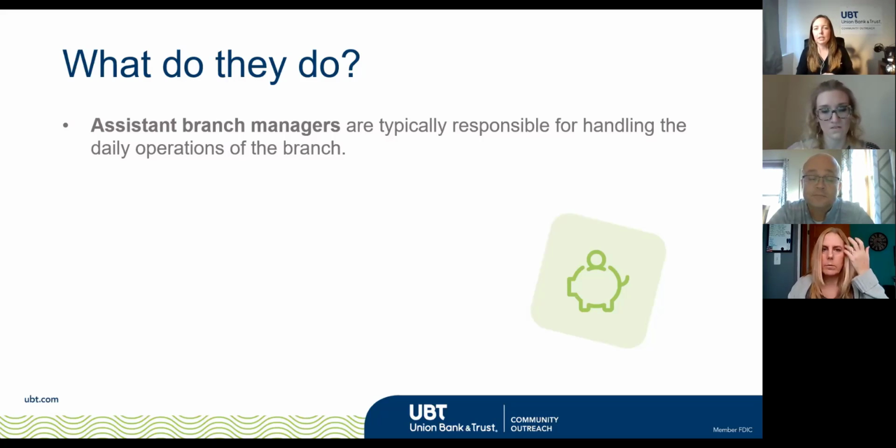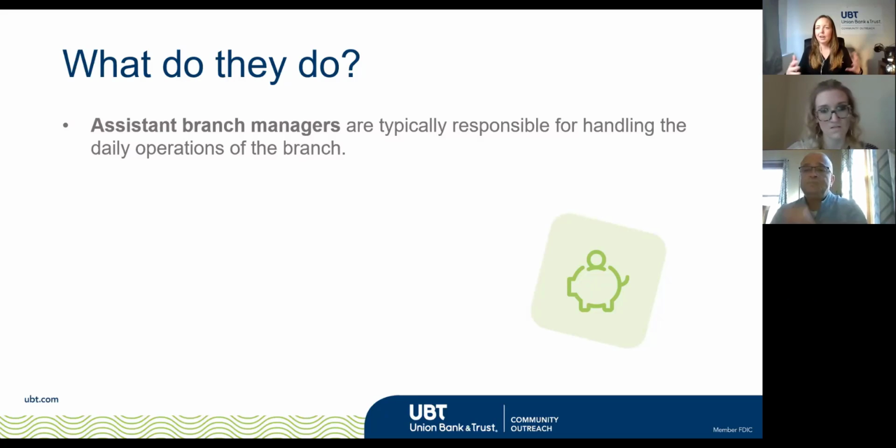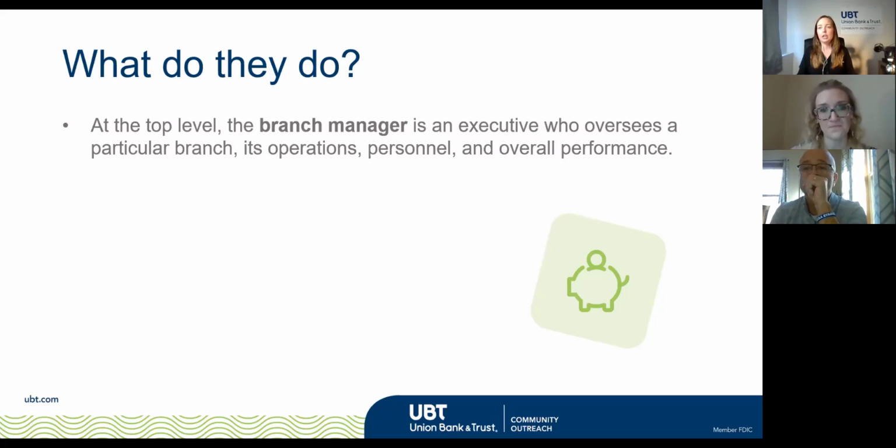They typically are responsible for handling the daily operations, or how the branch functions on a day-to-day basis. Most assistant branch managers know how to do every job there and can jump in where they need to. They're the ones that have been there a little bit longer, and they have the power to make a lot more decisions. And then on top of that is the branch manager. They're really overseeing everything, including the assistant branch manager. So in the chain of command, an assistant branch manager will likely help you before a branch manager.